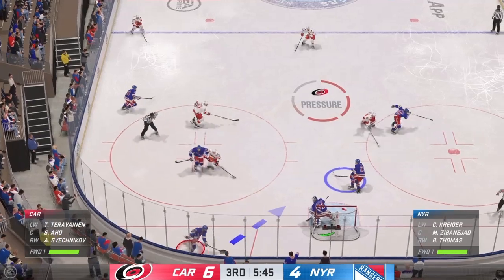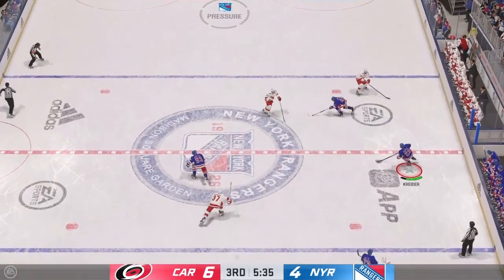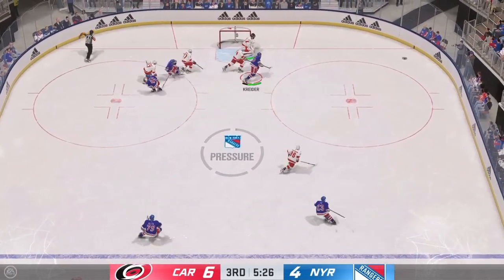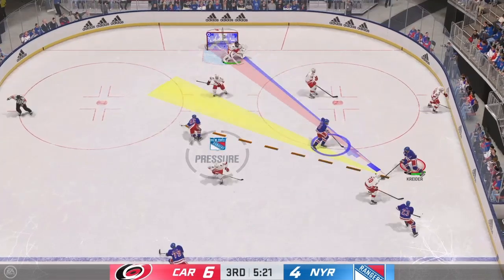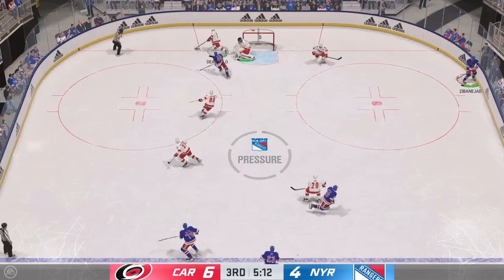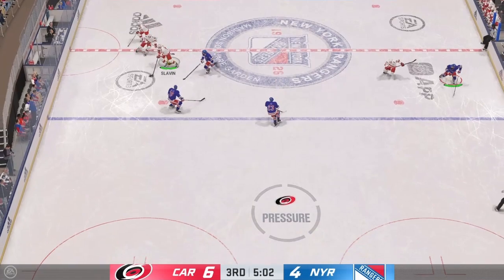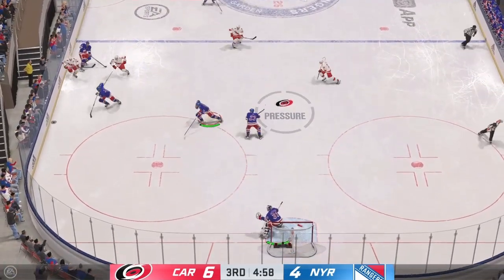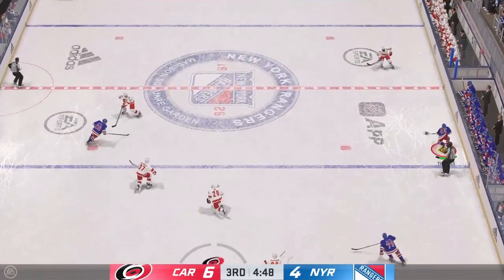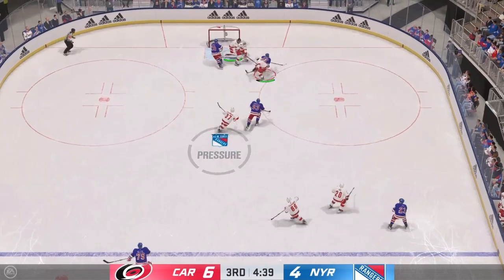The Rangers win the draw here on their own end. Miller's lugging the puck. Pushes it across to Kreider. Here's a short pass to Thomas. And now it's grabbed by Kreider. Can't complete the pass as it goes off a stick. He'll keep it alive and moves it ahead. Svechnikov's got it for the neutral zone. New York's got a hold of it along the wall. And he slides it quickly to Thomas. Looking to make something happen along the boards.